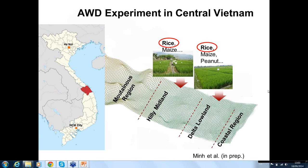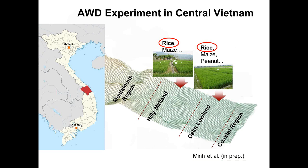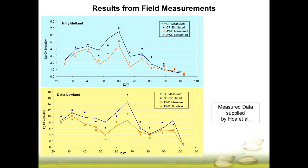So we have now also done measurements on the emissions from this AWD, and it turned out that we can really reduce emissions. Here's one example from central Vietnam, where the emissions have been recorded in different places along the topographic sequence, and you can see in these results where we compare the results from field measurements in these two sites with continuous flooding against AWD.